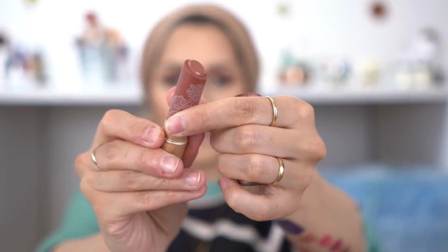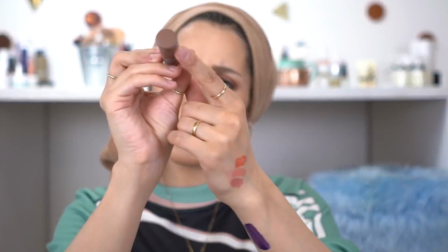Ooh, that is a one-swipe colour. Pout About It, which is this colour. That's a good everyday colour, to be honest with you. Throwing Suede. Very good everyday colour. Girl Code. Ooh. Overexposed. That's overexposed.